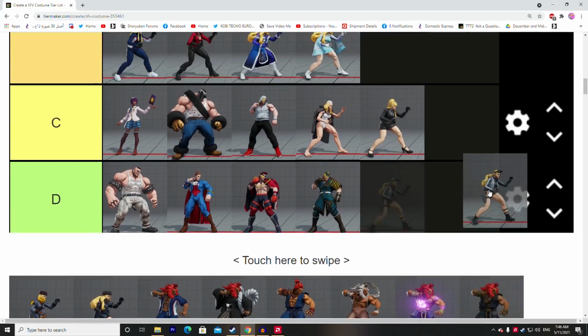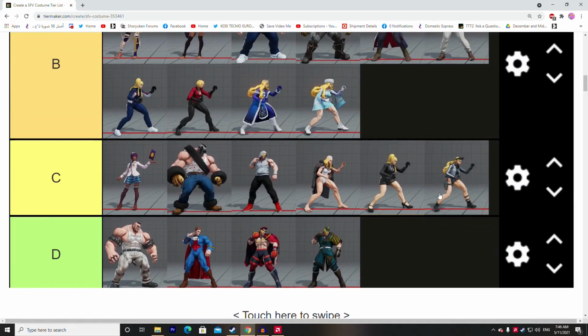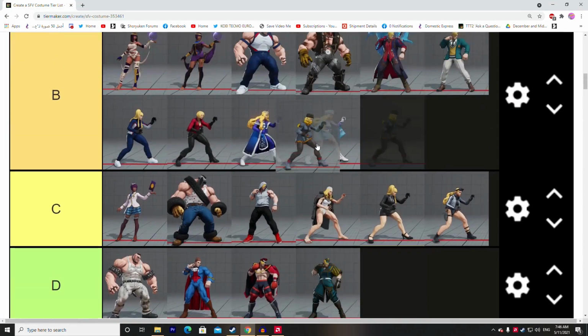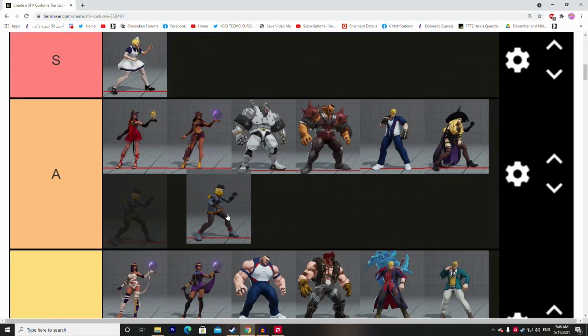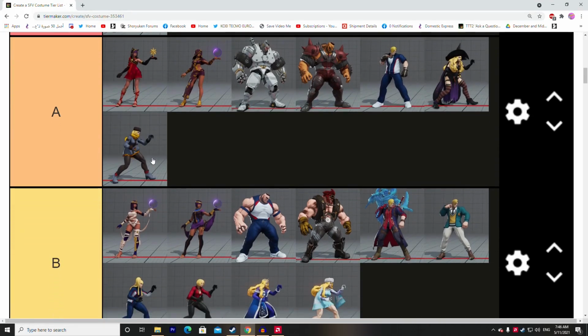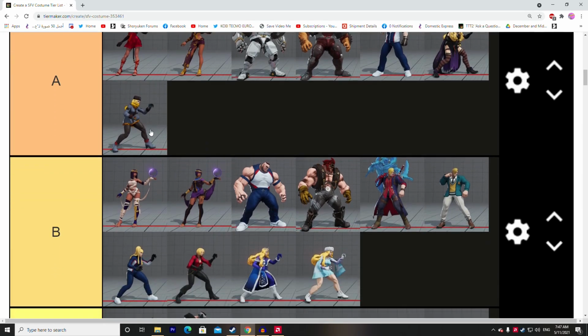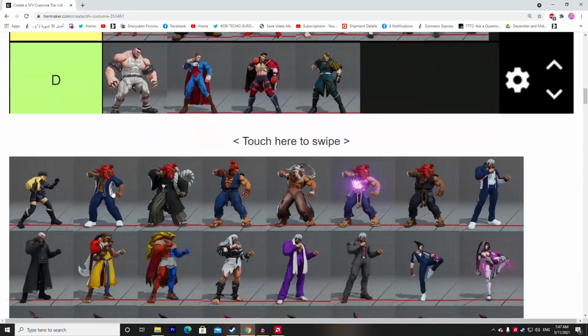The battle costume, I believe, again, this one is very generic, not that big a fan of it. I do love the story costume, actually. I'm gonna put this one an A. This one has a Millia Rage vibe from Guilty Gear, probably because the battle director was a Guilty Gear player. So this one reminds me of Millia Rage a ton, and I do like that.